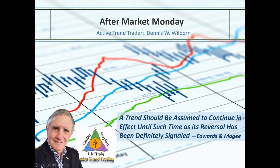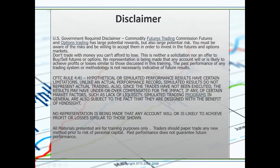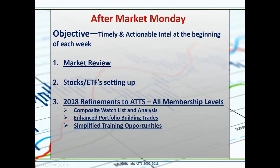This is me, and let's get going here. This session is intended to be somewhere between 10 and 15 minutes, which is a very quick pace. What's the market doing? What looks interesting for the week? I want to remind everybody that all the materials we present are for training purposes only. Traders should always paper trade any new method prior to the risk of their own personal capital. Past performance does not guarantee nor is indicative of future performance. So the objective of this session is to provide timely, actionable intel at the beginning of each week.